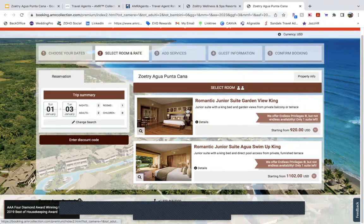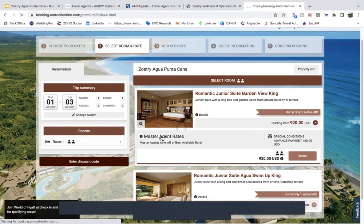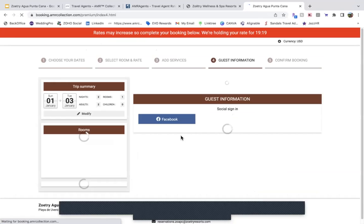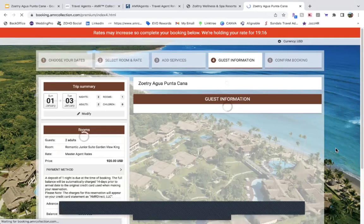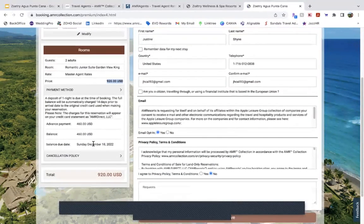So let's say that I'm going to pick this room. We'll go here, hit select. And again, it says master agent rate, so you know that you're getting the rate that you're looking for, right? Guys, it is $920 total. All you have to do is pay $460 to officially book, and then you have a final payment date for the rest. How crazy is that?